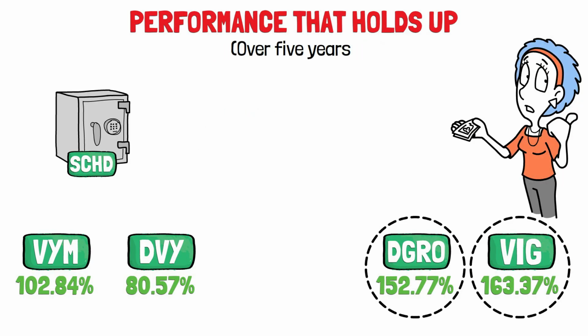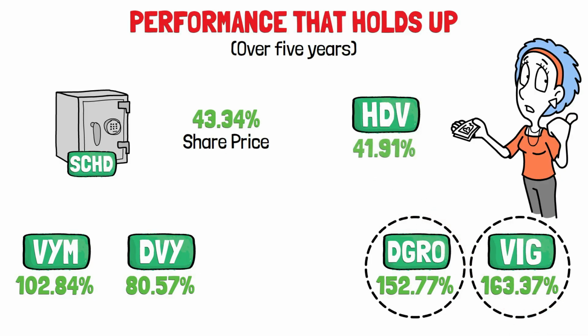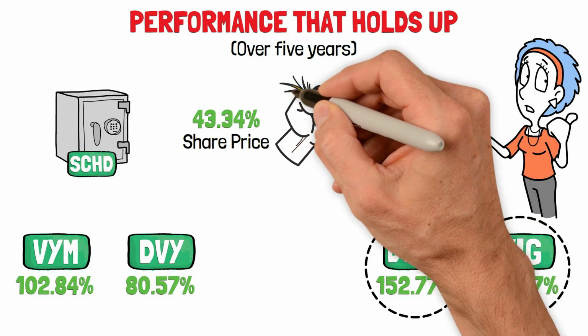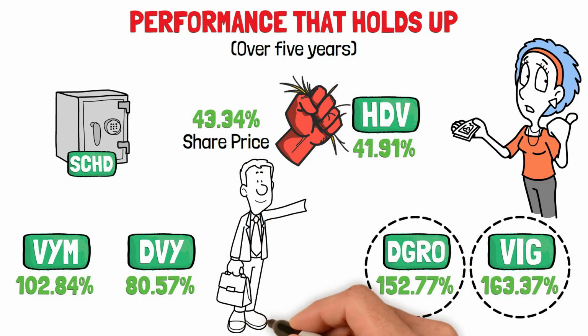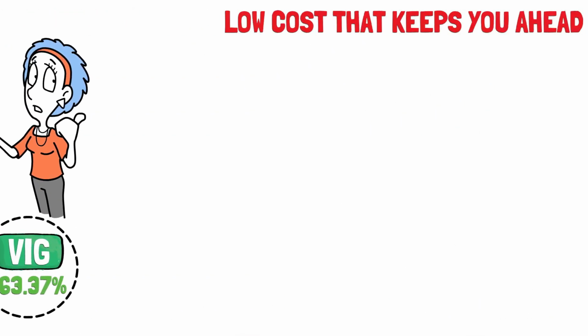Over 5 years, SCHD is up 43.34%, ahead of HDV 41.91%, and very competitive with higher growth peers when you account for its yield advantage. This balance of price appreciation and income growth is exactly why it works so well alongside VOO.